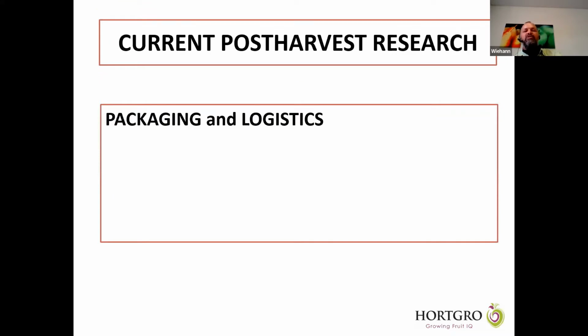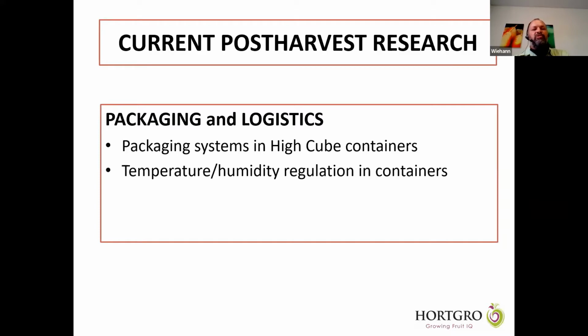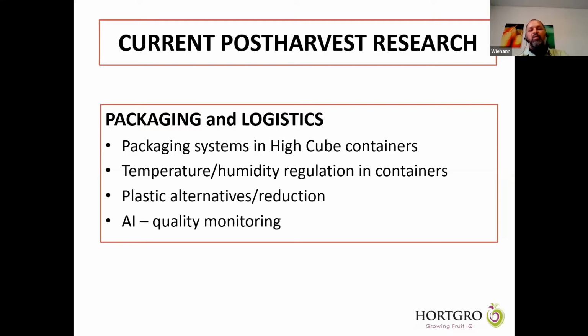Okay. Packaging and logistics, also becoming quite important. So packaging systems, high cube containers, temperature and humidity control and regulation in containers, plastic alternatives, reduction of plastic use, that's becoming a more prominent theme. It's a bit on the back burner now with COVID, but it's there to stay. And then AI, quality monitoring, that's quite a new field that we're also dabbling our feet in.